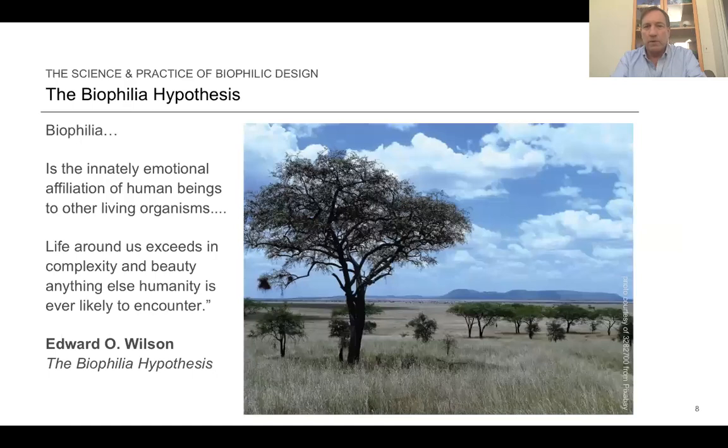The term biophilia comes from the Greek words bio, life, and philia, love. The term was coined by the social psychologist Erich Fromm, but really gets its working definition from Harvard biologist E.O. Wilson in his 1984 book, Biophilia.